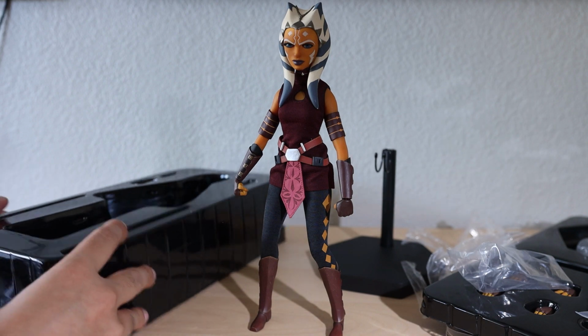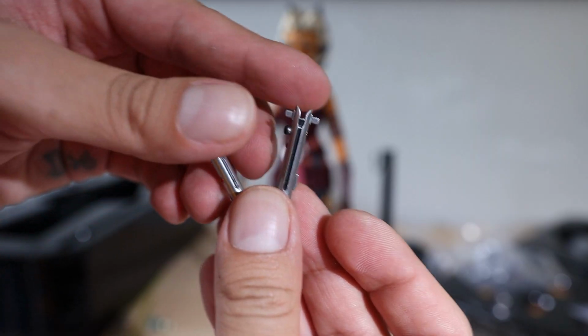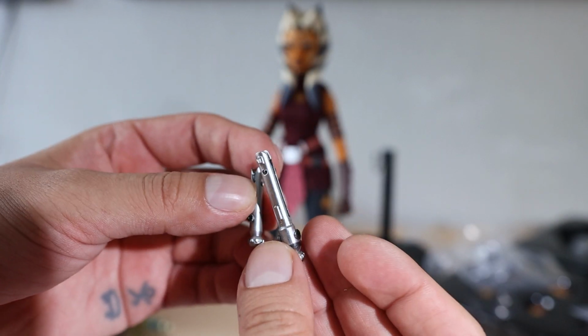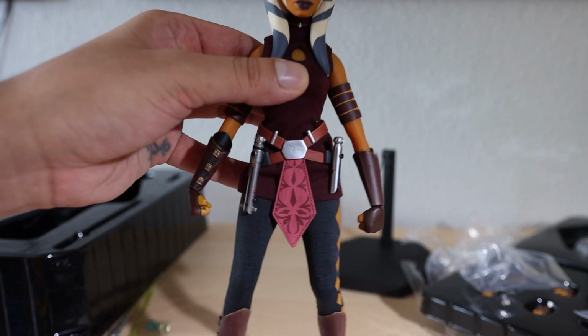Let's explore some of the lightsabers. We get two small hilts that she can obviously hold or I think have on her belt. They do in fact go on her belt.